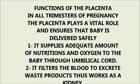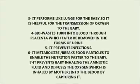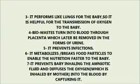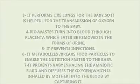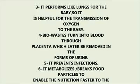It filters the blood to excrete waste product, thus works as a kidney. It performs like lungs for the baby, so it is helpful for the transmission of oxygen to the baby. Bio waste turns into blood through placenta, which later is removed in the form of urine. It prevents infection. It metabolizes food particles to enable the nutrition to reach the baby faster.